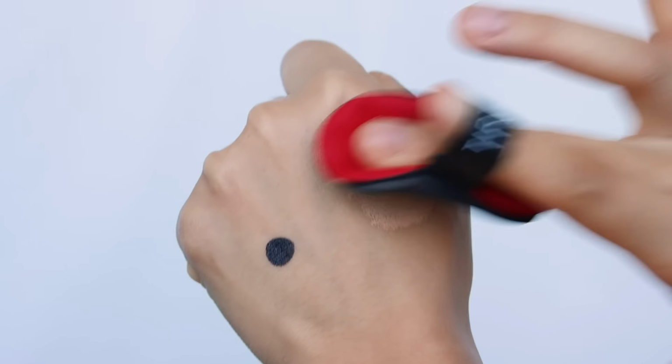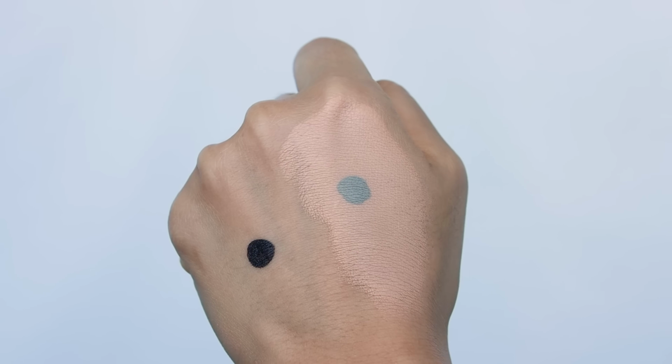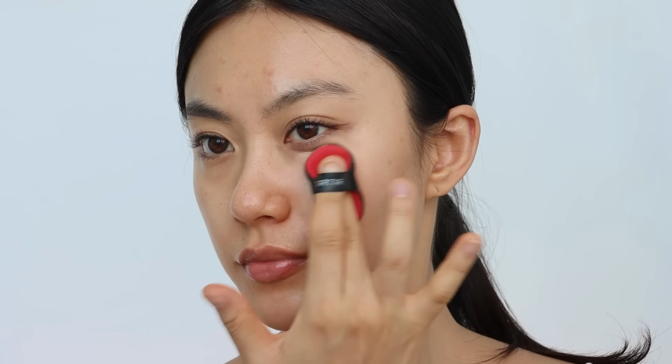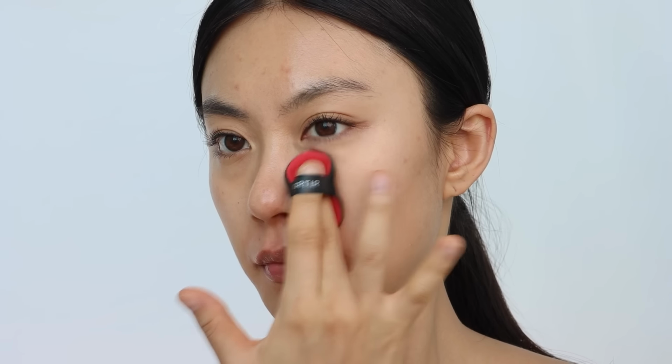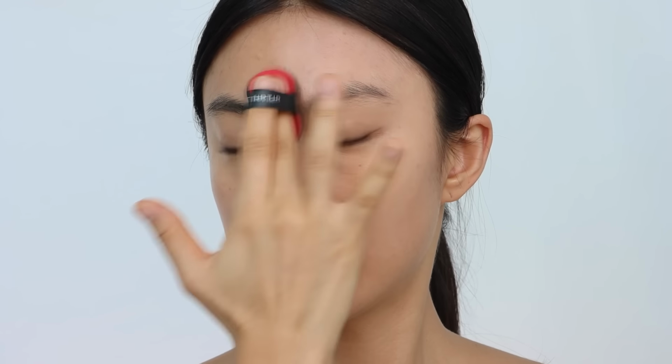This product has really high coverage, so if you prefer a more natural look, it's better to adjust the amount of product on the back of your hands for a thinner layer or a more natural look. So when I apply the product, I dab gently and always make sure to adjust the amount of the product I want to use on the back of my hand. Otherwise, you are going to use too much of the product. After getting a thin layer of the product, I apply it gently by dabbing, mainly on the center of my face where I want more coverage.